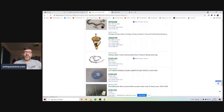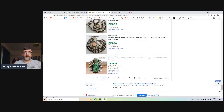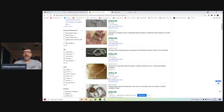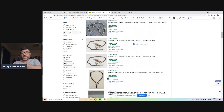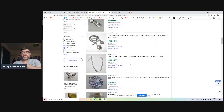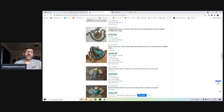So if you see a silver watch chain or a gold one, because gold ones are crazy money too, I suggest you pick them up and buy them. Do one more page, they'll go all the way down to sort of £40, £50. But people selling a watch Albert for £30, £40, there's something wrong with them, or they just don't know. Look at that, £150 for a standard one, but it's 47 grams, which is probably around what I've got. So there's quite a lot of them sold. You can see what I mean. Be careful. If you see an Albert, make sure you buy them. Definitely got to buy the Alberts.